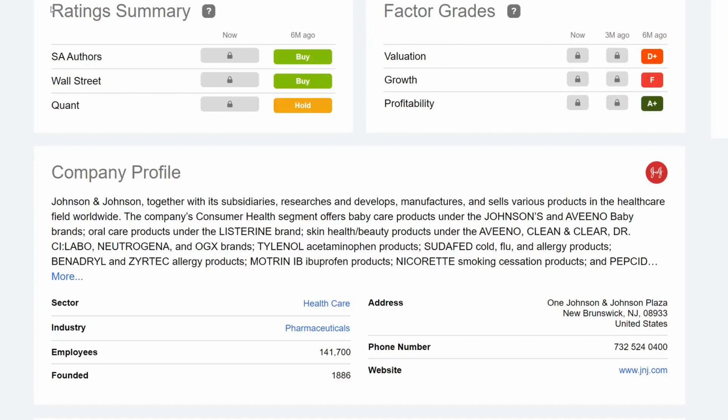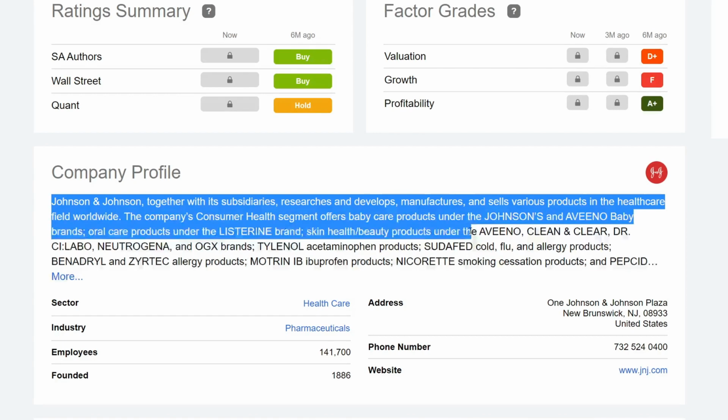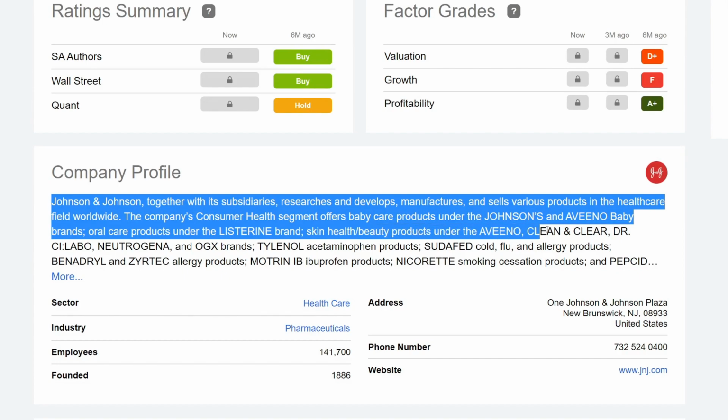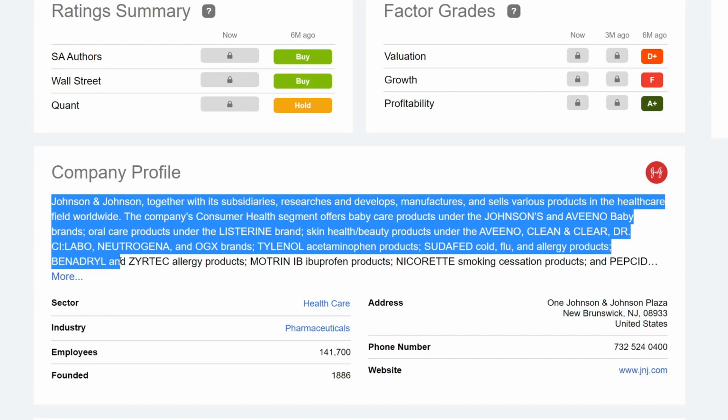$170.71. If we actually look at the company profile, you'll see that Johnson & Johnson, together with its subsidiaries, researches and develops, manufactures and sells various products in the healthcare field worldwide. The company's consumer health segment offers baby care products under the Johnsons and Aveeno Baby brands, oral care products under the Listerine brand, skin health beauty products under the Aveeno, Clean and Clear, Dr. Ci:Labo, Neutrogena and OGX brands, Tylenol products, Sudafed cold, flu and allergy products, Benadryl, Zyrtec allergy products, Motrin, ibuprofen products.